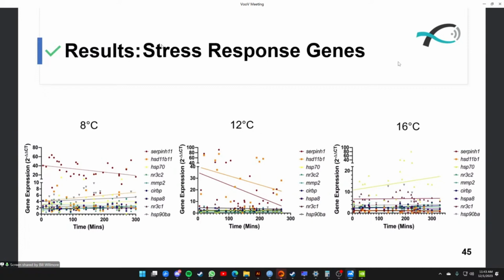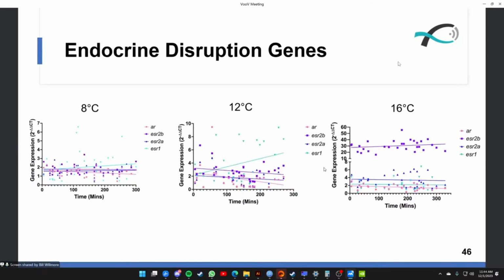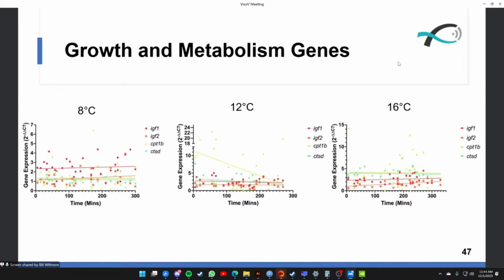Some genes were consistently high within cold and came up to very high gene expression during the cold, and this includes SERPIN-H1. But quite a few of them had negative correlations as well when you look at the data between the different temperatures. For the endocrine disruption genes, the estrogen receptors were often very high. We saw positive relationships with one of the estrogen receptors at 12 degrees Celsius. But again, those differences were less when you looked at it at 8 degrees Celsius in general.